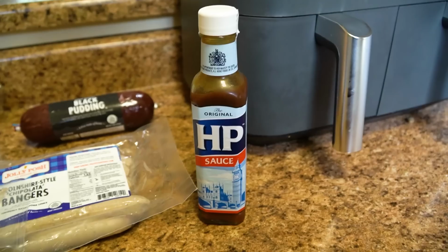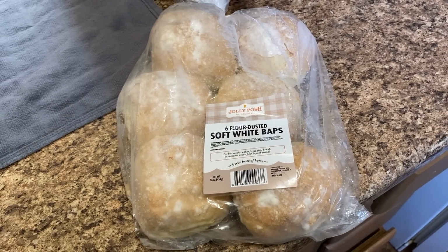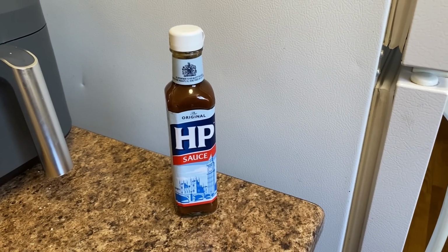Oh, almost forgot. Can't have a full English without some brown sauce. Some people might disagree with you. I think a lot of people would agree with us, though. That's true. I like brown sauce. Yeah, we actually ordered some baps from Jolly Posh, and we ate back bacon on baps with some brown sauce a few weeks ago, and nice.